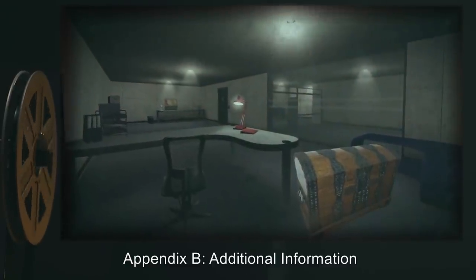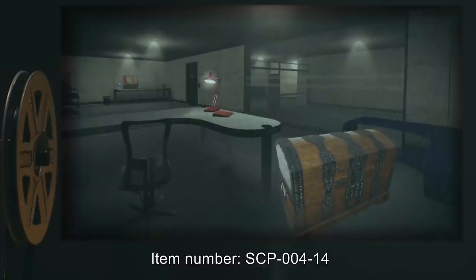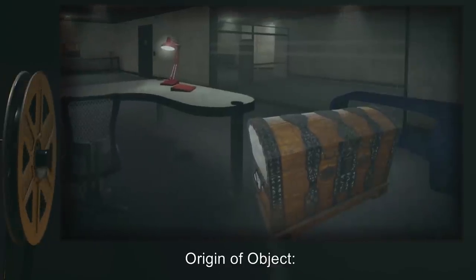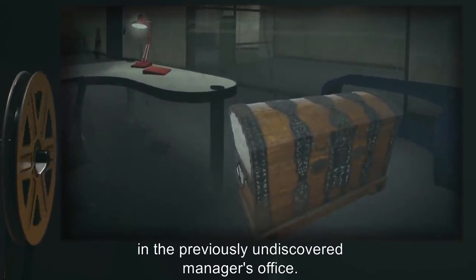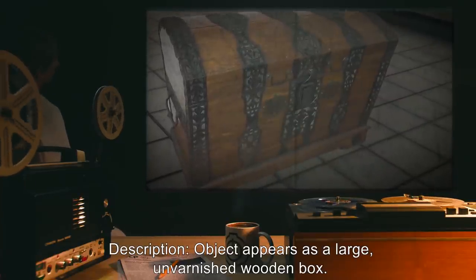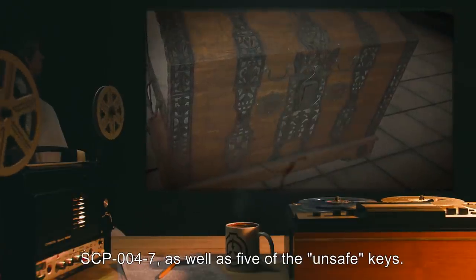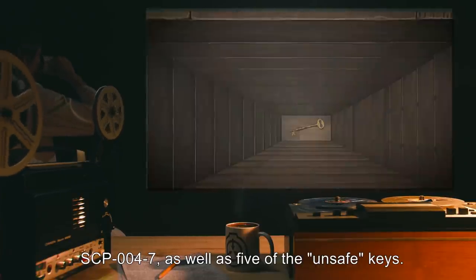Appendix B, additional information. Item number, SCP-004-14. Date of discovery, September 2nd, 1950. Origin of object. Object was discovered elsewhere in factory area, in the previously undiscovered manager's office. Description. Object appears as a large unvarnished wooden box. The box may be unlocked by the safe key, SCP-004-7, as well as five of the unsafe keys.